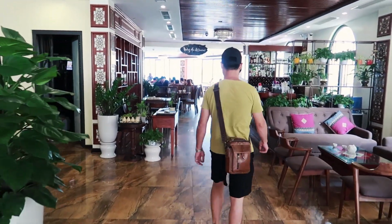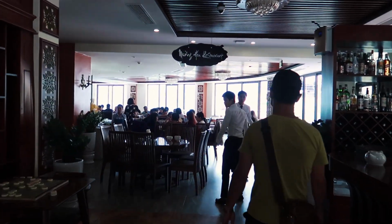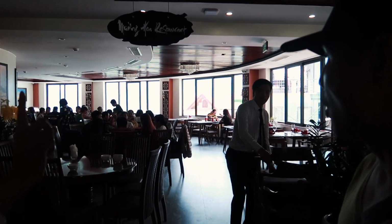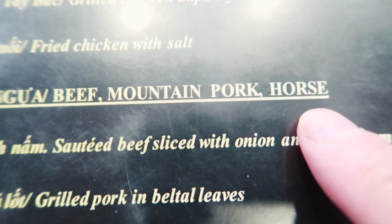It says a spa and relaxed foot massage in this hotel. So we thought we were going to a foot massage or spa, but it ends up being a restaurant in here. This is the menu, and the first thing that I see on the menu that they recommended is mountain pork and horse.